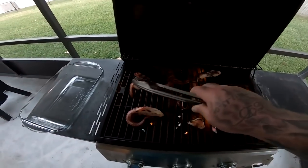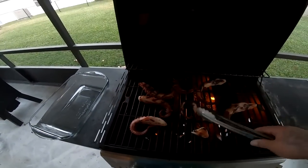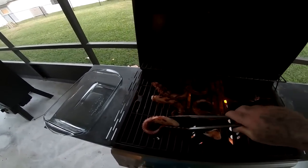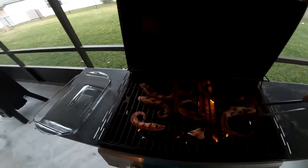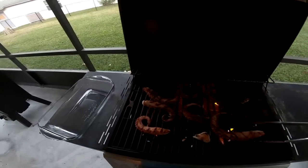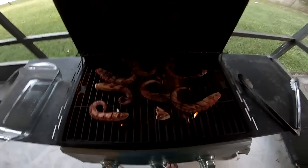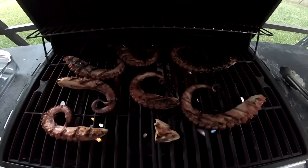All right, guys, they look pretty good here. Get a nice little char on them like you're supposed to. That's how it's supposed to look. Got nice little grill marks on them. All right, this is pretty interesting right here. Pretty cool, guys. Grilled octopus.